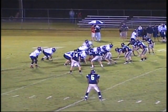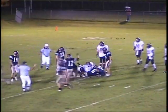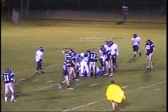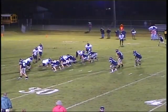So first down and 10. Man in motion. Like we had a little bit of motion at the line. There's a fumble on the field. And I think Nettleton got it. There's a big nasty pile up, and I think they got it. They got it. We'll see what they call here.